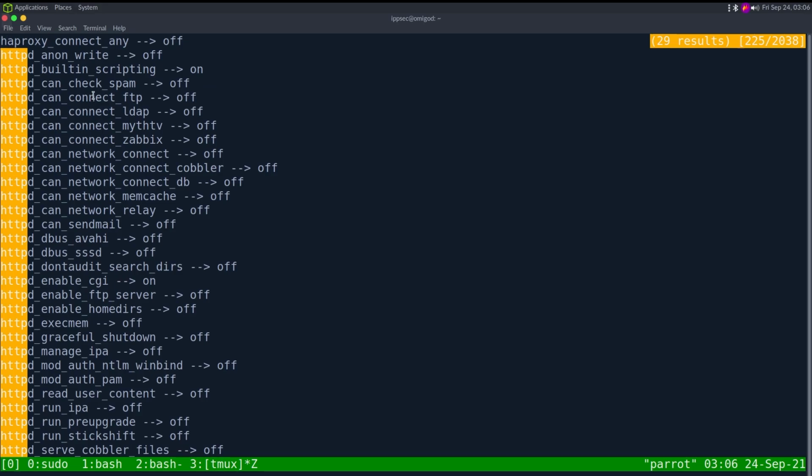So we can say it can connect to FTP, it can connect to LDAP, MythTV, that's a funny one. That's like the precursor to XBMC, or maybe that's after XBMC, Xbox Media Center, and then that kind of turned into Plex, I guess. But we've got Zabbix, which is kind of like Nagios, just can connect in general, can connect to DBs. So you have a lot of these things.